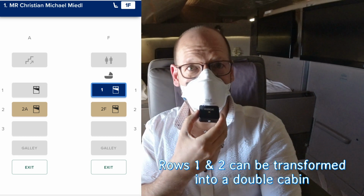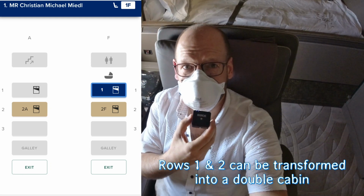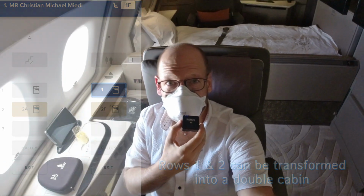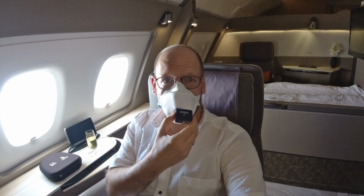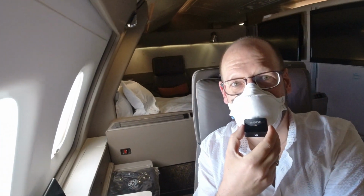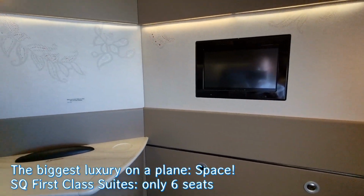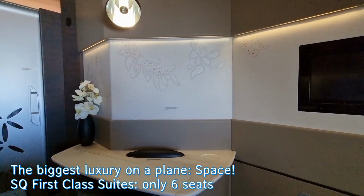And now look at this. The cabin behind me is empty. They lowered the wall already. I did not ask them to do that. They proposed that themselves. So I have a double cabin for myself. They already made the bed over there, and I will have a double bed a little later. So that's really quite amazing.